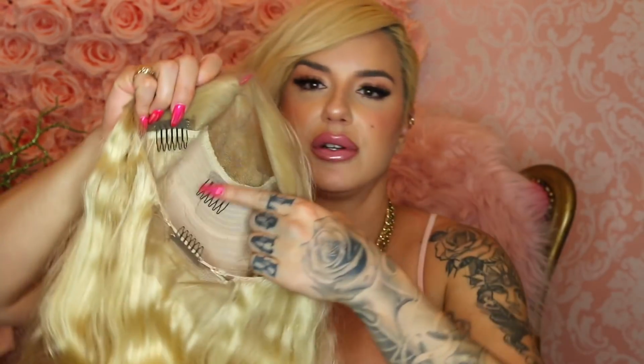So let's show the inside. This is a really beautifully made wig. And this whole area is lace front, so it should look super natural. And then we've got some clips inside of here. This head of hair is full of extensions, so I need to first off take these bad boys out.